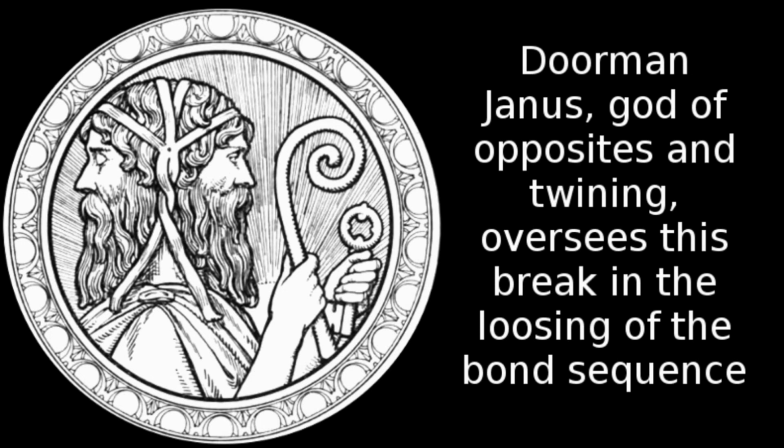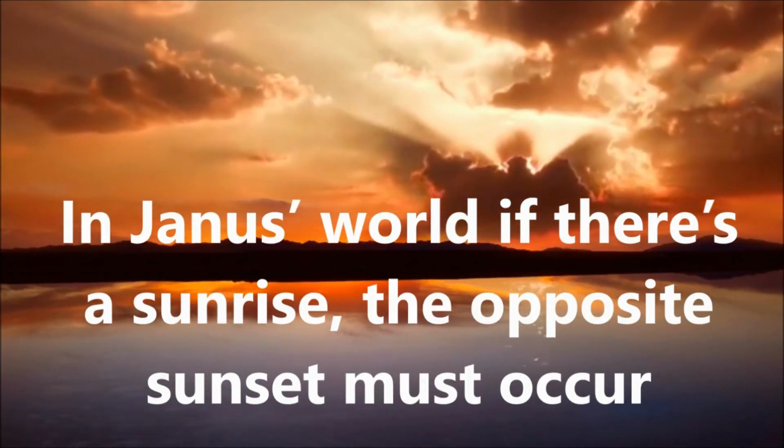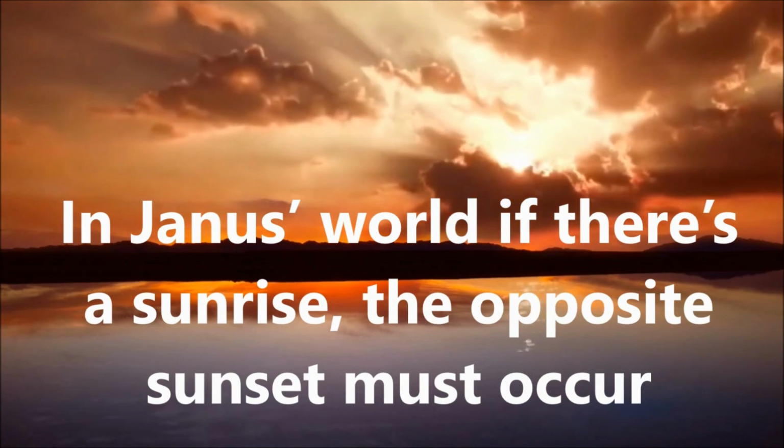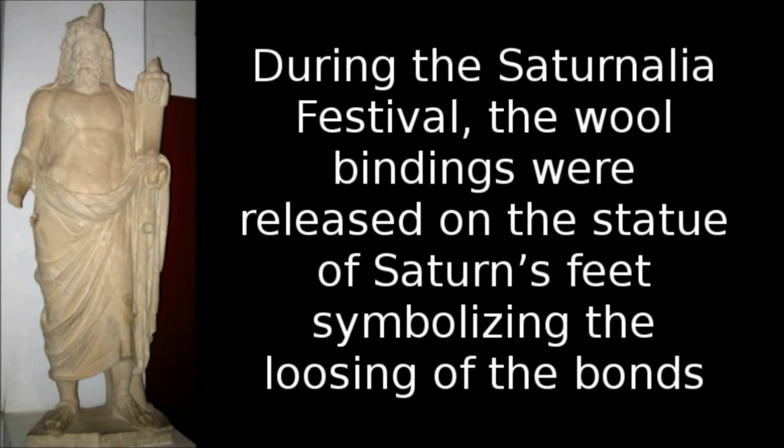Doorman Janus, god of opposites and twinning, oversees this break in the loosing sequence. In Janus's world, if there's a sunrise, the opposite sunset must occur, initiating light to darkness and darkness to light. During the Saturnalia festival, the wool bindings were released on the statue of Saturn's feet, symbolizing the loosing of the bonds, signifying a 180-degree change.